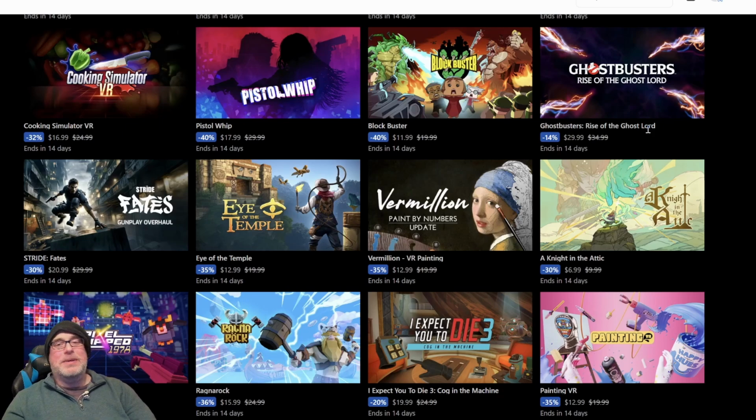Pistol Whip, if you want to be John Wick in VR, this is the way to do it. It's a rhythm shooter, but the scenes in this game are so well done, it makes you feel like you're an action star. It's $17.99. It's 40% off. They've got so much content in this game, I can't say not to pick it up. Even though I've got a rhythm game already in the recommendations, because of the action shooter parts of this game, I would also add this to my recommended pile with Pistol Whip.